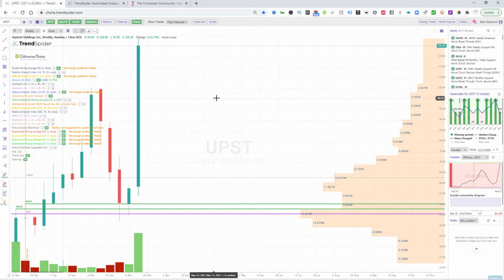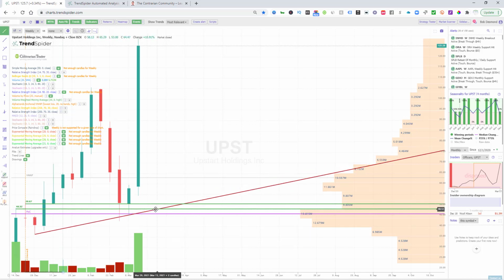The next chart is Upstart Holdings. Now, there's not much data here. I can't use a monthly chart. I can barely use a weekly chart, but we'll give it a go nonetheless. We'll drill down to a daily chart. So we have a breakout here, and this is another one. It's an IBD darling, an Investor's Business Daily darling.